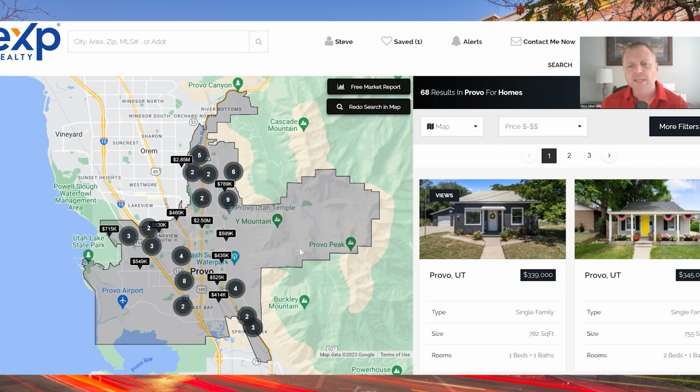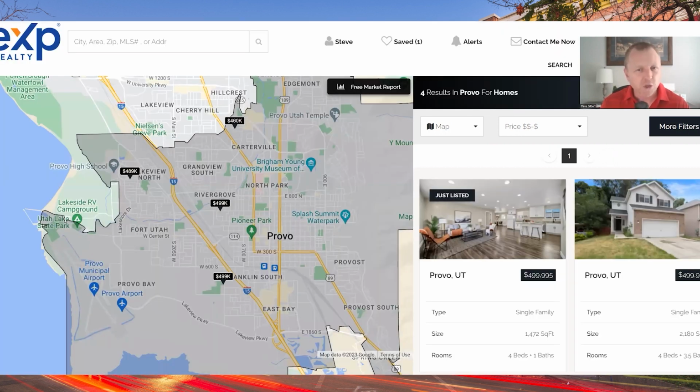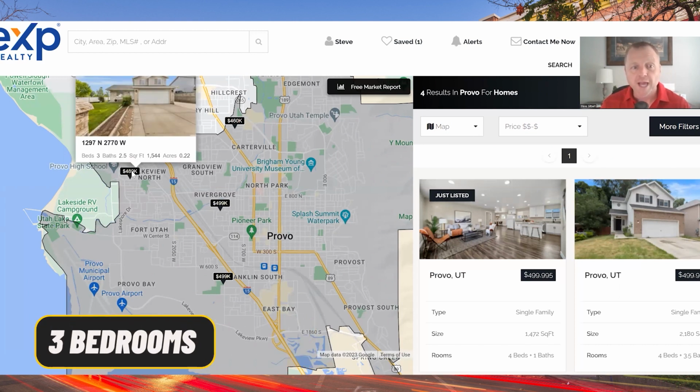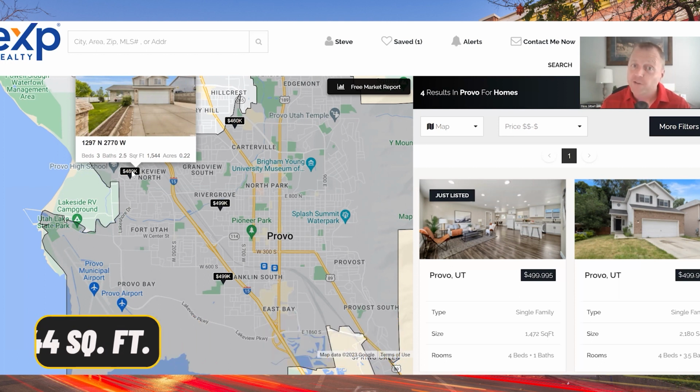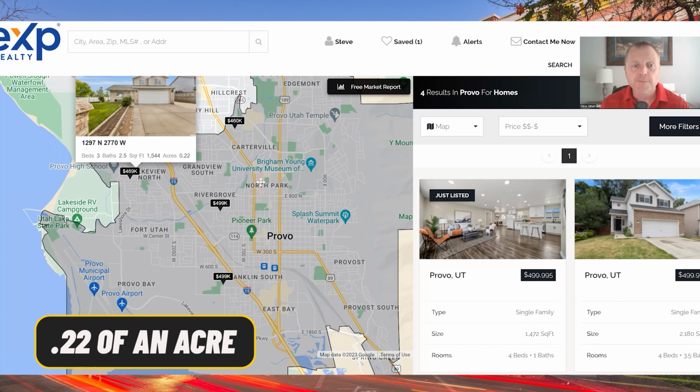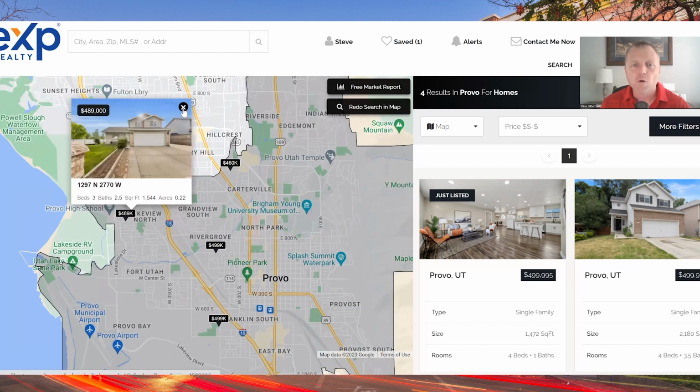So let's just take some high-level looks. I don't want to go inside any of these homes. I just want to show you a quick high-level view as far as what you can expect for the real estate. So on the west side of I-15 for $489,000, this is a 3-bedroom, 2.5-bath home, 1,544 square feet, and it sits on 0.22 of an acre. And so you can see that's a multi-level home there.